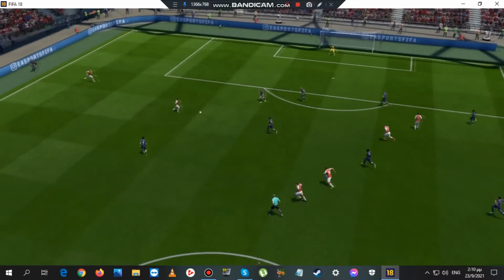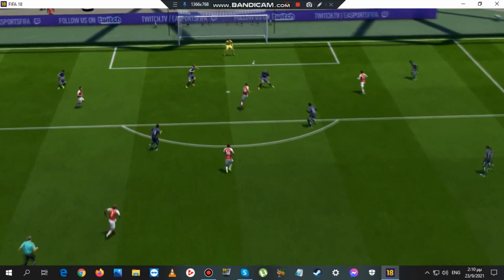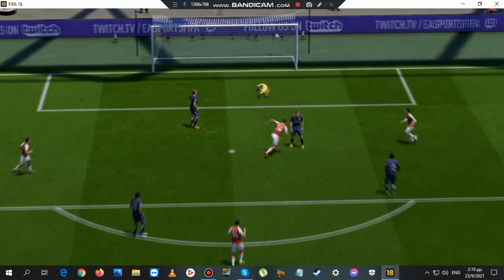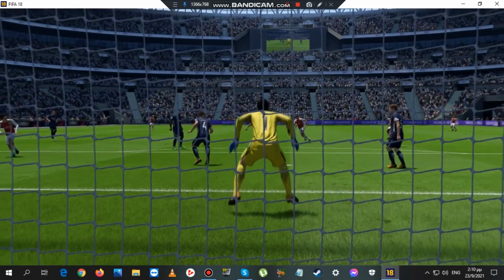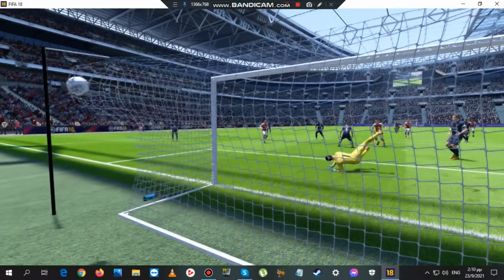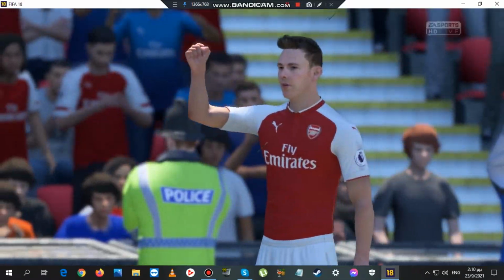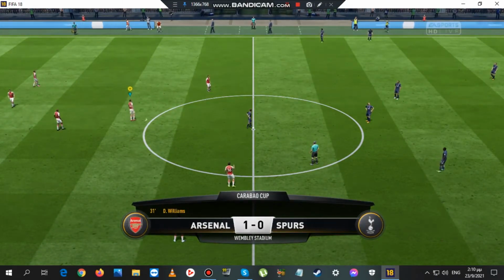Well, this is the team in form, isn't it? They are excellent, these players, today, and they've got their reward here. Well, you look at all of them, they all fancy getting on the score sheet. They're all drifting forward. Arsenal have the lead.